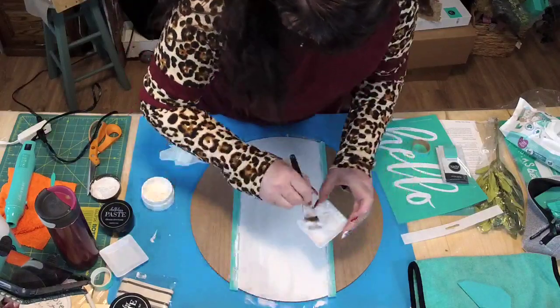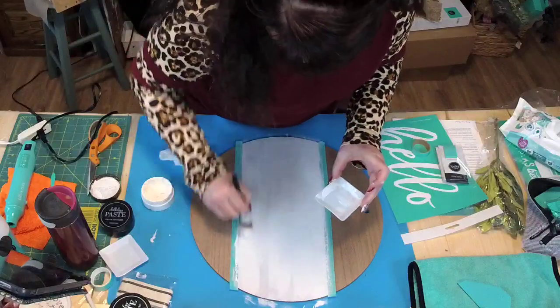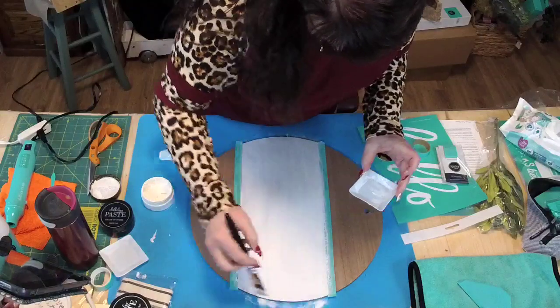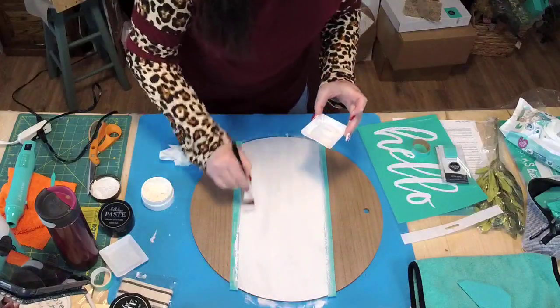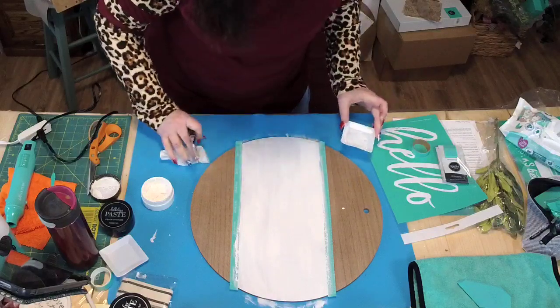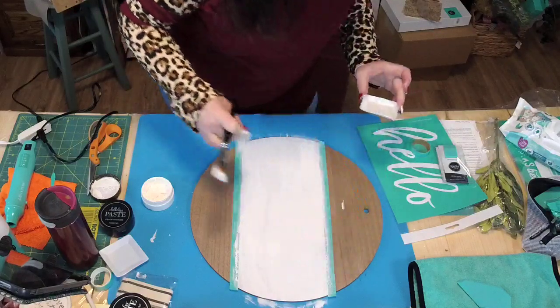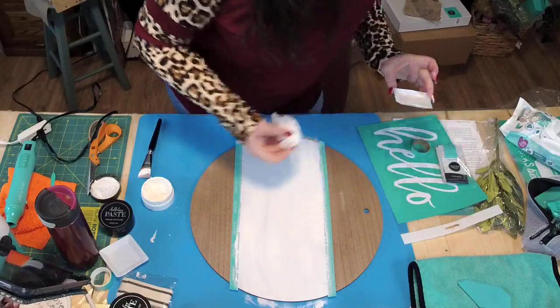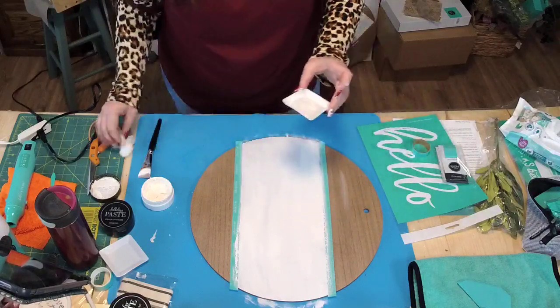Again, using nice long strokes. I'm not worried about it getting on my table underneath because it's going to wipe up real easy. I just got somewhere I didn't want it, so we'll wipe that off.